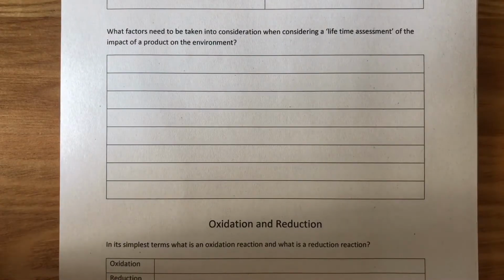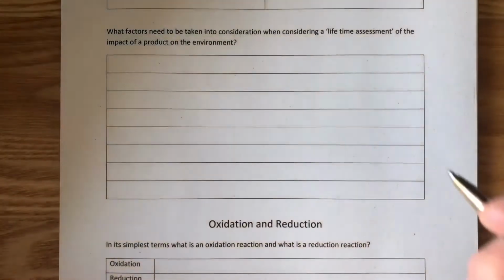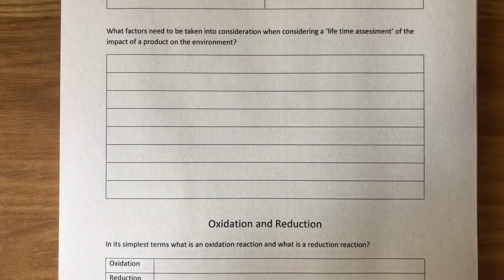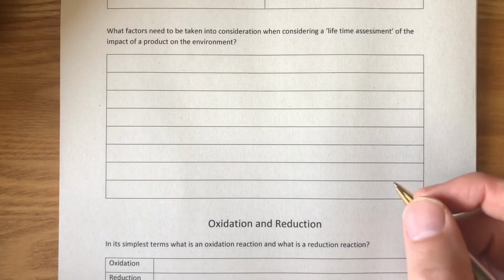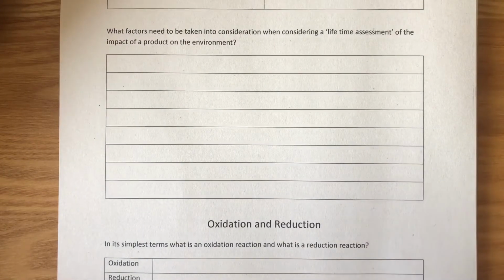In this video we're going to look at lifetime assessments of the environmental impact of a product. If we think about cars for a second, people often look at how efficient they are when purchasing, how many miles per gallon a car does. That's important, of course, because the more fuel a car burns, the more carbon dioxide goes into the atmosphere, and therefore possibly the more pollution, and that drives the way some people buy cars.